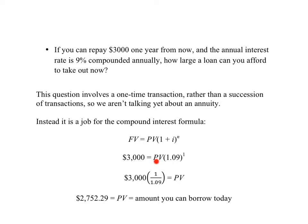So however much you can borrow today will grow by a growth factor of 1.09, and today's debt will grow into $3,000. When we solve for the value of PV, we divide both sides by 1.09, and for reasons that will make sense later, I'm going to write this as 3,000 times 1 over 1.09. Mathematically, they're the same thing. 3,000 times 1 over 1.09 is the same as 3,000 divided by 1.09.